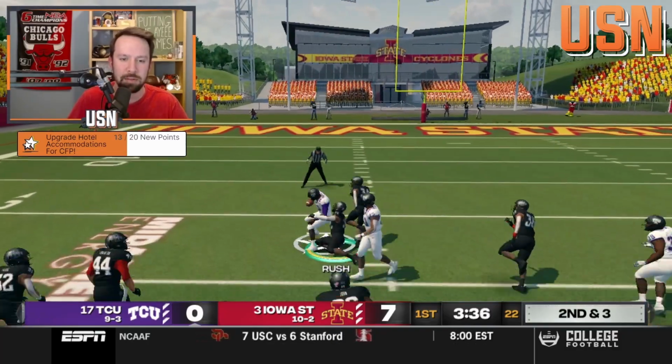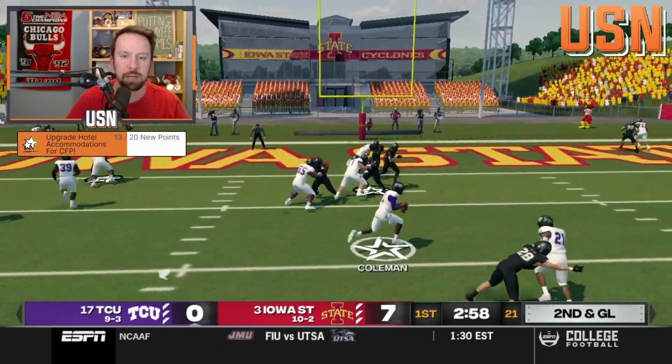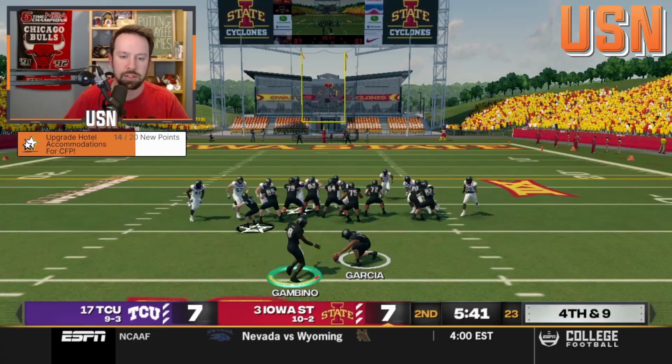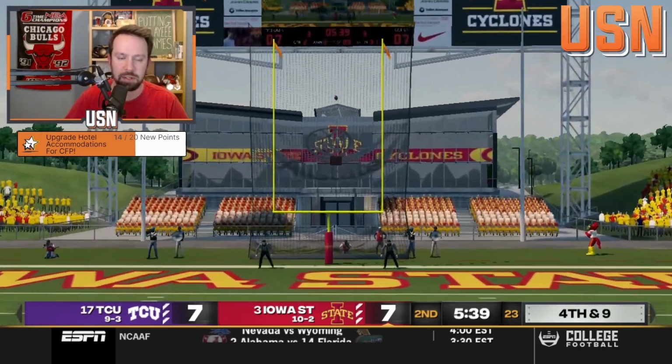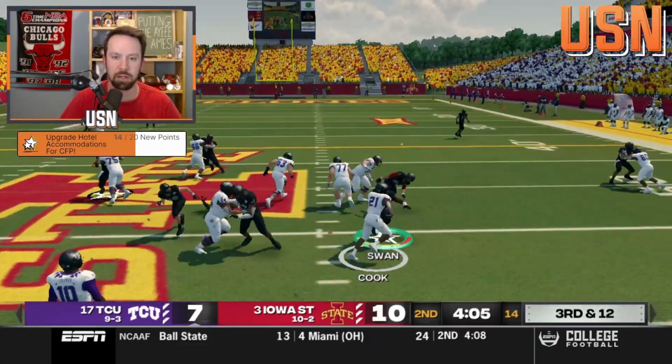What a freaking lethal stiff arm on this one from their QB, Nick Coleman. Coleman fakes the handoff on this one, keeps it himself, is going to find a way to somehow bounce this thing into the end zone. The guy just cannot be tackled. Now here we're going to get a field goal on the following drive, putting us back up 10-7 for the time being.